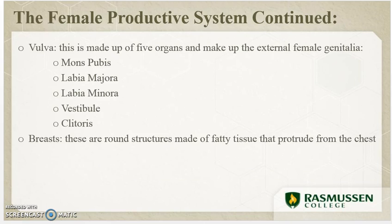Next, we have sort of the external genitalia. So everything we just talked about, the ovaries, uterus, fallopian tube, vagina, those are all internal female reproductive system organs. The vulva and breasts are the external components of the female genitalia. The vulva is actually made up of 5 different organs. It's the mons pubis, labia majora, labia minora, vestibule, and clitoris.